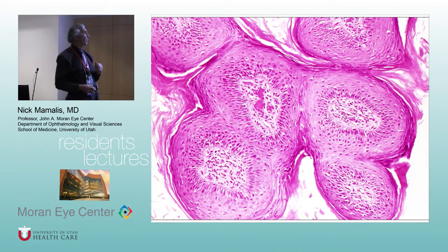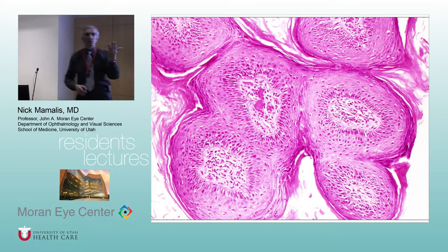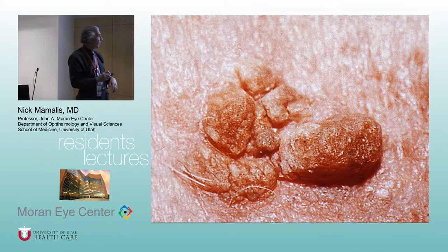Now, here's a close-up of what this would look like in cross-section. So this is if you took the gloved hand and you chopped all their fingers off and you look at them. So here's the chopped fingers. And this is what these look like in cross-section. A little fibrovascular core, thickened epithelium surrounding it.